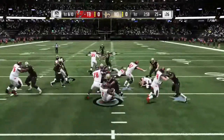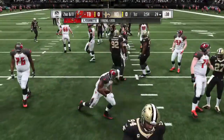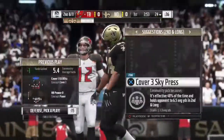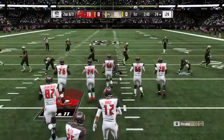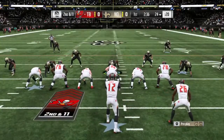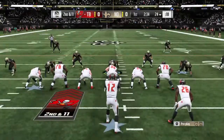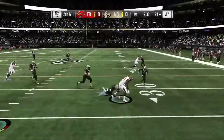The LSU man Leonard Fournette, born right here in New Orleans. And that play going absolutely nowhere as he's belted before he could get out of the backfield. Anytime you call an inside running play, you just know there should be a lot of congestion there. You're counting on your offensive line to take control of the line of scrimmage. That didn't happen in this case. That ball got bottled up.